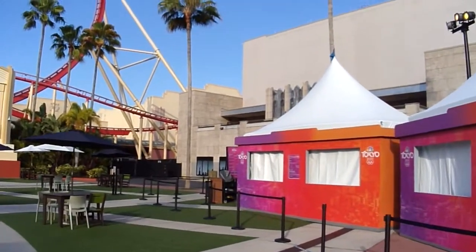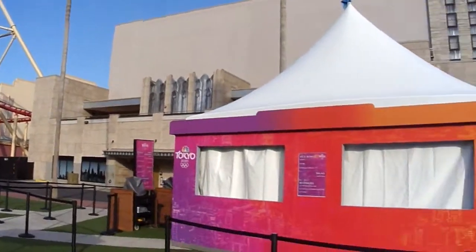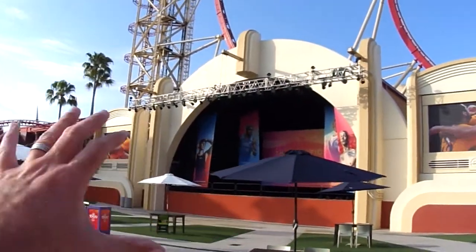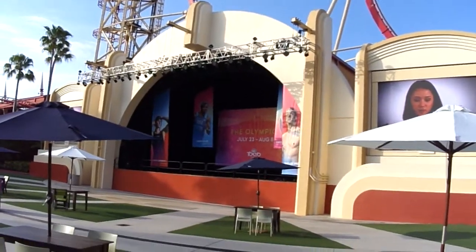All right, so the menus are not out yet. Oh, well, there's a menu right over there. I'll be able to show you exactly what they have. This is for the Tokyo Olympics. As you can tell, they have the stage set up with banners from the Olympics. It actually runs from July 23rd to August 8th.